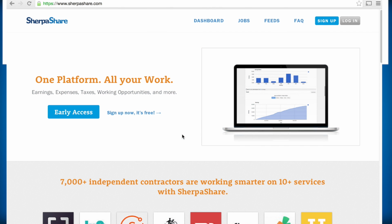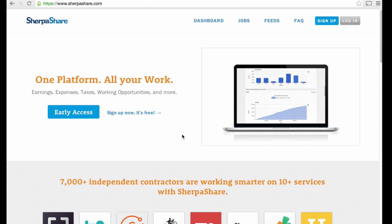Alright? Sherpashare is basically one platform where you can put all your work and input all your earnings, expenses, taxes, working opportunities, and more. It'll basically calculate the taxes based on the income you have made, and also as far as tracking mileage and any other things, it'll do it based on the current IRS tax deduction write-offs that you can make and possibly do.